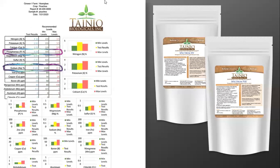One of the things that I want to talk about a little bit is when I'm making a choice here. Remember, I always say excess causes a much greater problem than a deficiency. So here we see our sodium level is high and our phosphorus level is low. I'm not going to recommend the Spectrum PSB for phosphorus. I'm going to go with the Spectrum DS to help tie up some of that sodium and protect that plant based on that stress.